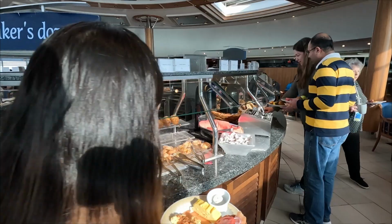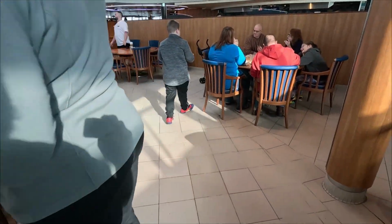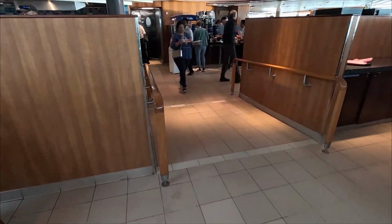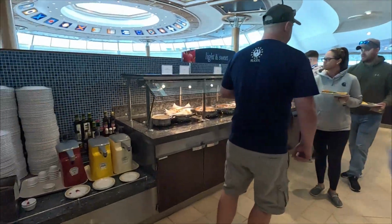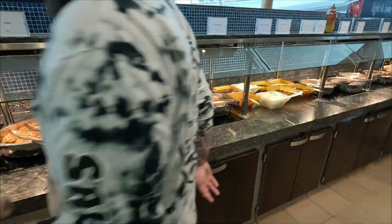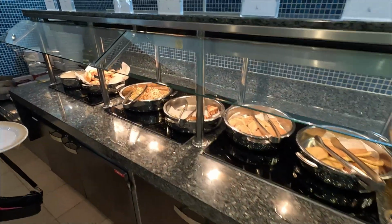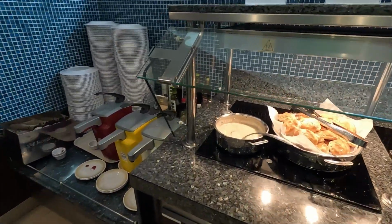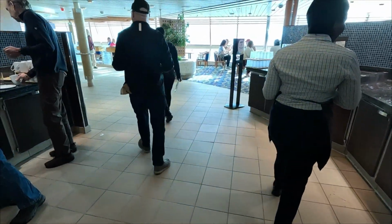Different breads, pastries, donuts. I'll show you a little bit more, it's just really crowded at the moment. I'll show you more a little bit later. And then you have light and sweet stuff. Biscuits and gravies, some waffles, French toast, pancakes. Let's see what else. We came a little bit later, so it's really crowded. Maybe I'll give you another tour of it on another day when it's not as crowded.